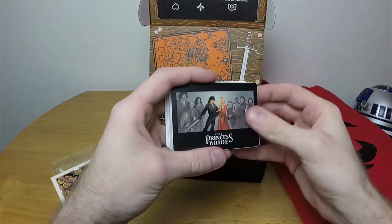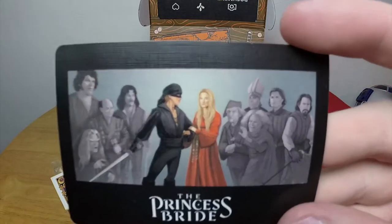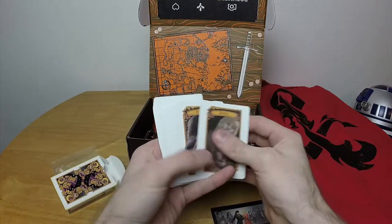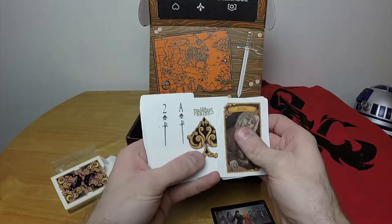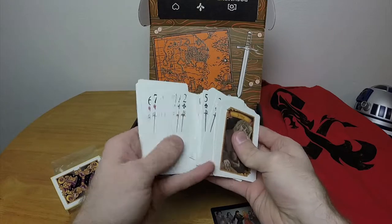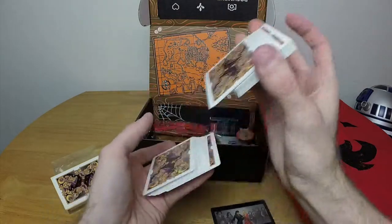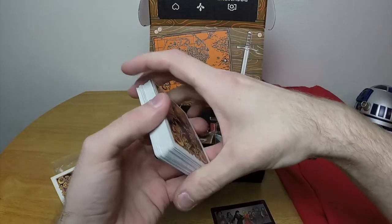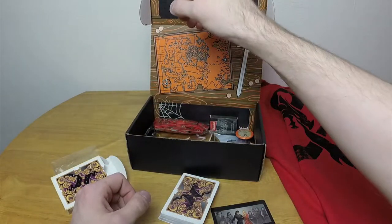The Princess Bride. And I don't know if you can see that, but that looks absolutely nothing like them. But yeah, oh God, it's the rodents of unusual size. Oh, this is pretty. I like these cards. These are very well-built, well-made cards, too. Nice and slick and smooth. You could do some serious magic tricks with these things. Yeah, it's been a long time since I've actually played with cards. I'd shuffle them, but I don't want to bend them.